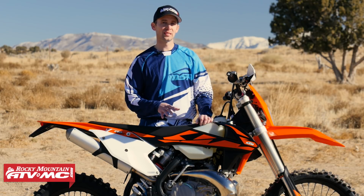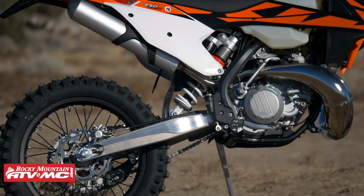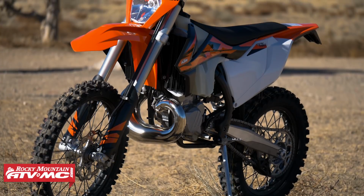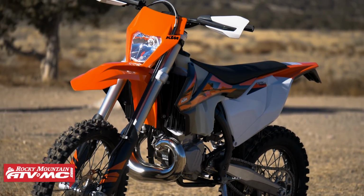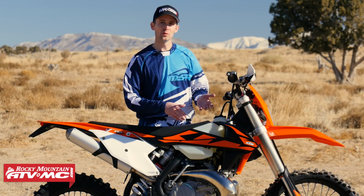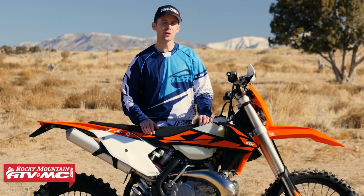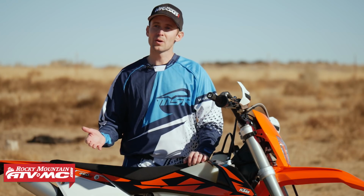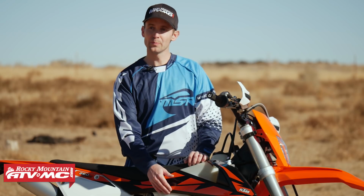All right, so I've talked about the advantages of TPI. Let's talk about some of the disadvantages. The bike has gained a few pounds. They say it's 5 or 6 pounds heavier than the carbureted version. When you add a fuel pump, oil pump, oil tank, and different things, you're going to add a little bit of weight. Another disadvantage is you have more parts that can fail, a fuel pump, injectors, things like that. So only time will tell how well those things do. On their 4-stroke models, they do just fine, and I can tell you the fuel pump is the same one that they use on most of their 4-strokes. So it should be all right.